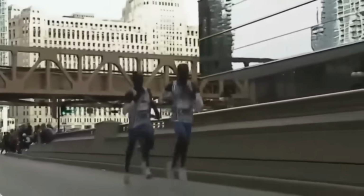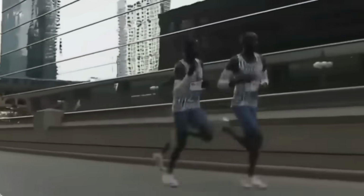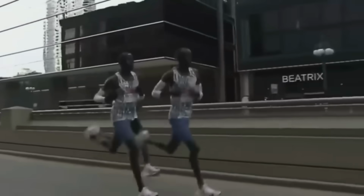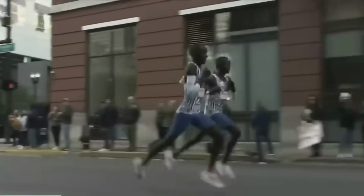When we do in fact review every single part of this race that made this world record possible, it's undeniable that every aspect played a little bit of a role in breaking Eliud Kipchoge's world record. But when we take a closer look at what his training has looked like for the previous year, I think it's pretty safe to say that his training was a huge part of what made this world record possible.